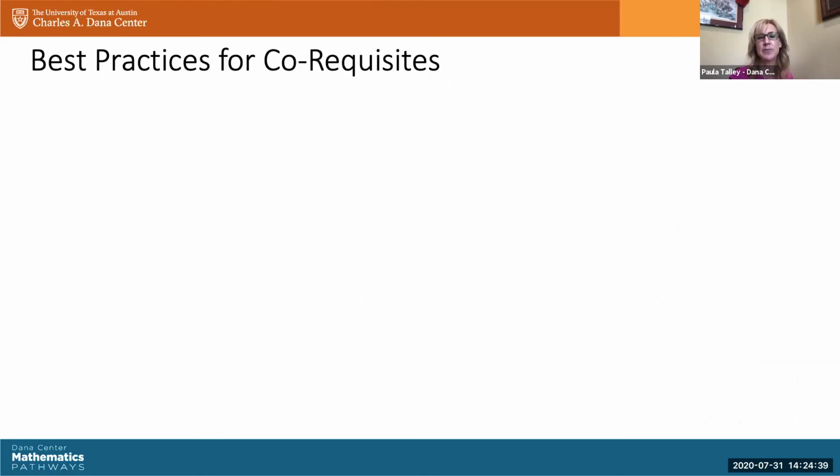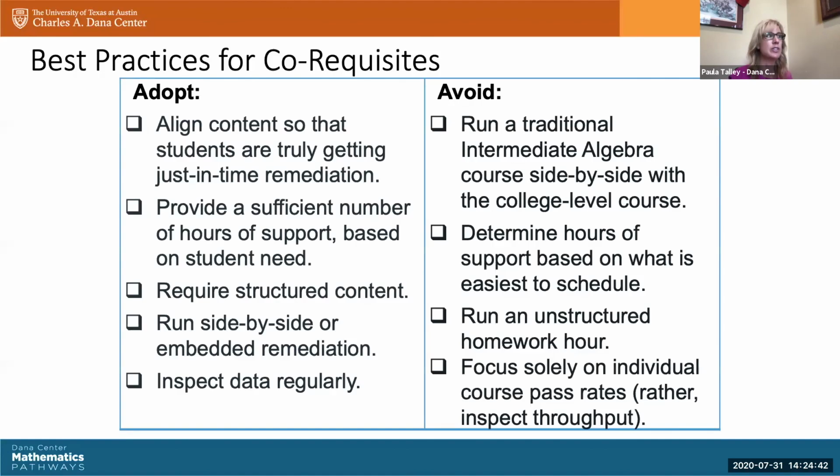Quick best practices for co-reqs that could still be implemented in a virtual environment. Align the content. So this one says intermediate algebra, but this could be integrated reading and writing. Align the content so it's truly just in time and not two separate courses just slammed together. Make sure you provide the sufficient number of hours of support in the virtual environment. If you're not synchronous, it needs to be clear to the students what the expectations are for being involved in your course. Those need to be upfront and central. What are the participation expectations? What is the timeline? What are the assessments? All of those expectations need to be communicated upfront.